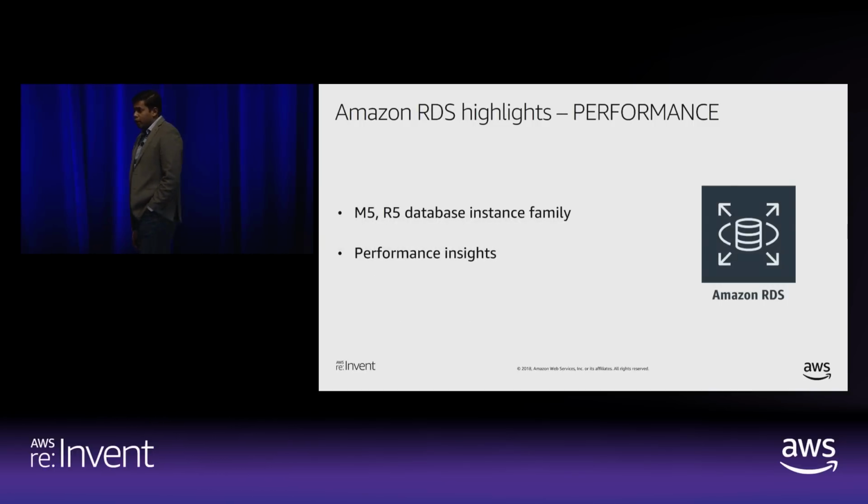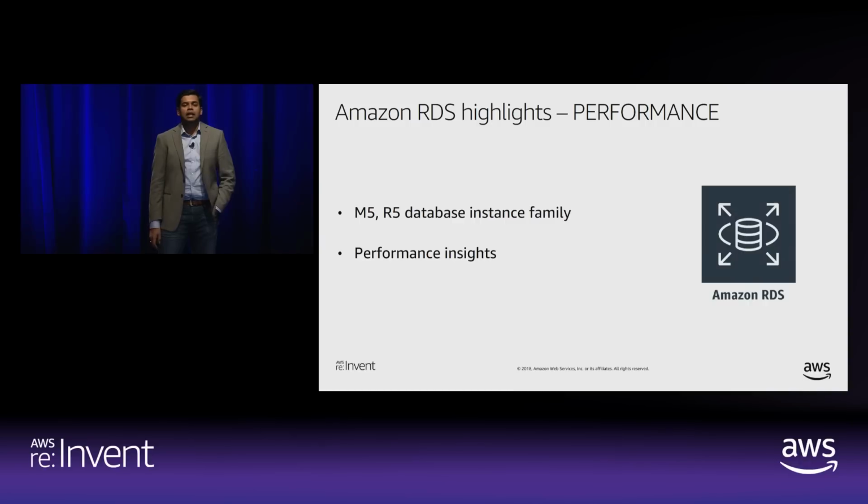On the performance front, we added the latest generation of instances. M5 instances are general purpose instances. R5 instances are coming soon for MySQL and MariaDB.